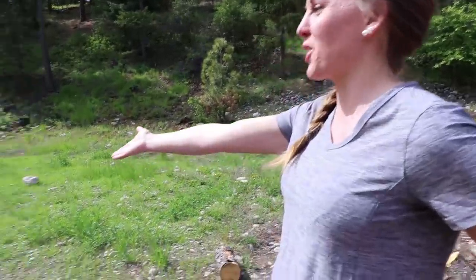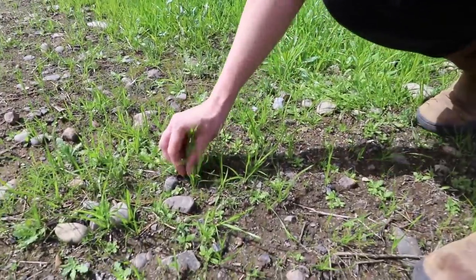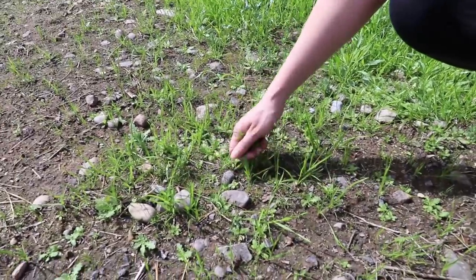So we planted this cover crop and it's finally growing. And now we're thinking about putting something over here. Yeah. Look at that, that's like 5 inches, 4 inches. It's pretty good. Look at it go.